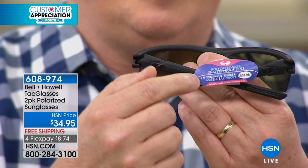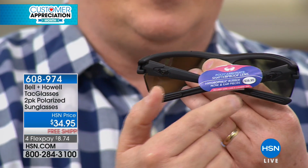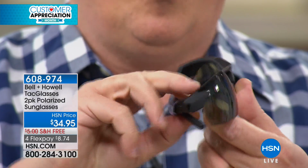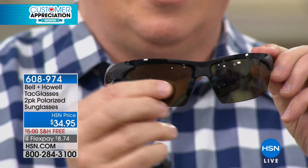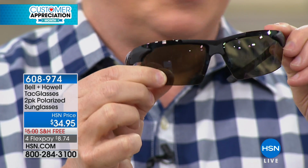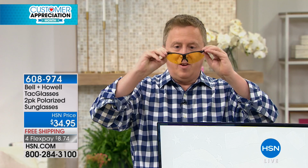But you'll notice one thing in here, Shannon. It doesn't say UVA, it doesn't say UVB, and it certainly doesn't say polarized. So what is it that you're getting? You're really just getting a dark piece of plastic to put in front of your eyeball, and that's not so good. It may take a little bit of the glare away, but it's not gonna protect your eyes. Your eyes are one of the most important things that you have, investments, if you will. Take care of your eyes.